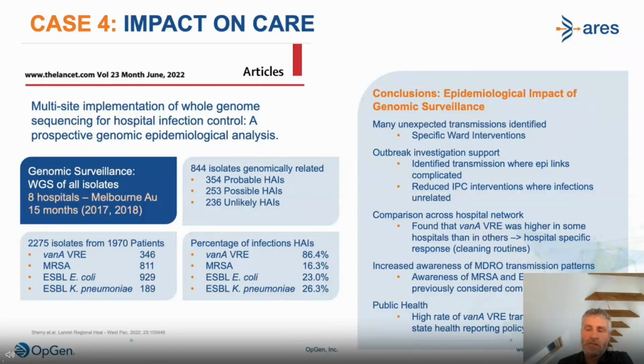Out of these 2,275 isolates, 844 were implicated by whole genome sequencing as genetically related. 354 of these cases were likely to be caused by healthcare-associated infections, with all the consequences to patient well-being and healthcare cost we have just learned about. Another 253 of these cases were possibly linked to HAI, and only 263 were unlikely to be caused by healthcare-associated infections. This data set again underlines the pervasiveness of healthcare-associated infections and the shortcomings of the current standard of care for hospital surveillance across hospitals and networks, also in highly developed areas of the world.